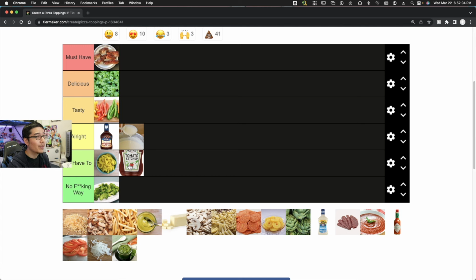When people hear about ketchup and they go, "Whoa," I don't blame them, because it is definitely not a common thing amongst pizza toppings. But if you think about it, it's just more tomato on top of the thing that has a lot of tomato already.